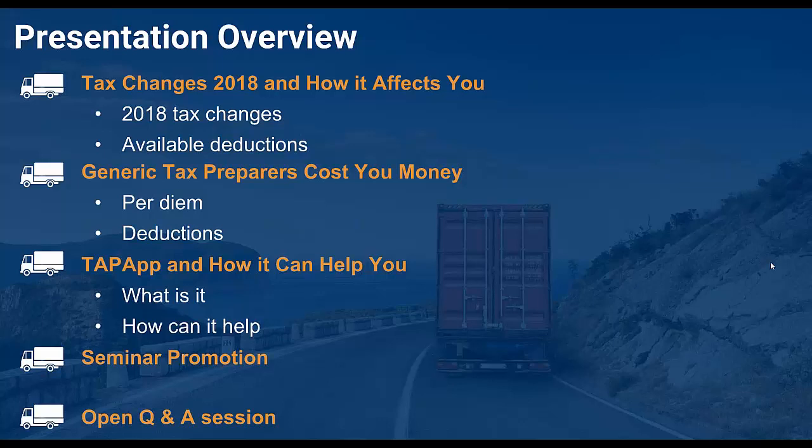We'll get to that in a moment with different slides and so forth, and we'll also talk about what deductions are available for you, and then also the differences that have affected company drivers as opposed to owner-operators and lease operators, and how the deductions affect company drivers now.